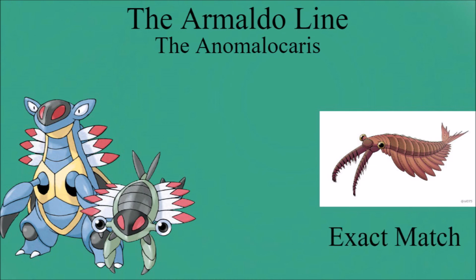Anomalocaris. Yeah, this is another exact match. I mean, its scientific name roughly means weird shrimp, and that basically covers Anorith and Armaldo. They're called the old shrimp Pokemon, at least Anorith is. And they look, at least Anorith and Armaldo, exactly like the Anomalocaris. So this is going to be an exact match. There's quite a lot of those in this video.